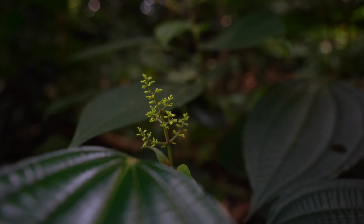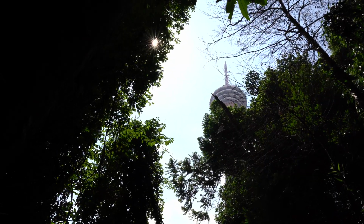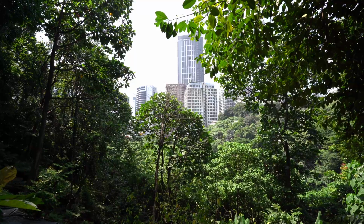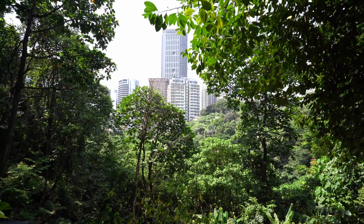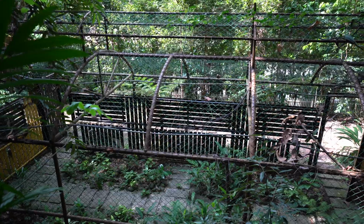I just discovered that KL Eco Forest Park, or I don't know how the words are put together in this name, is basically the last rainforest piece in Kuala Lumpur, and is also basically the lungs of the city. I'm very curious because I've never seen a rainforest stuck in the middle of the city. Basically, it's like Central Park for New York, except for the fact that it's an actual rainforest which still hosts the rainforest fauna and flora.